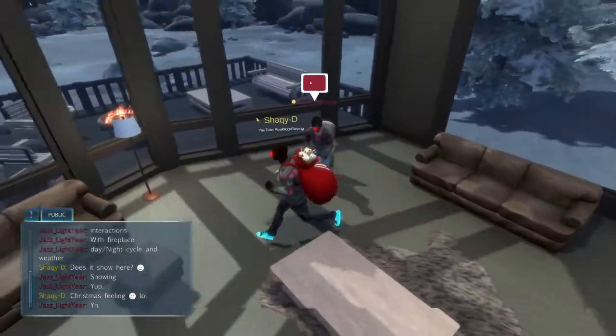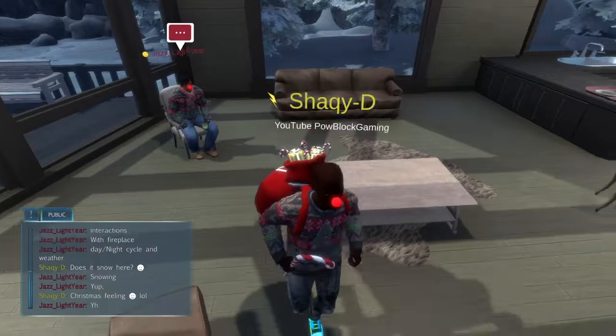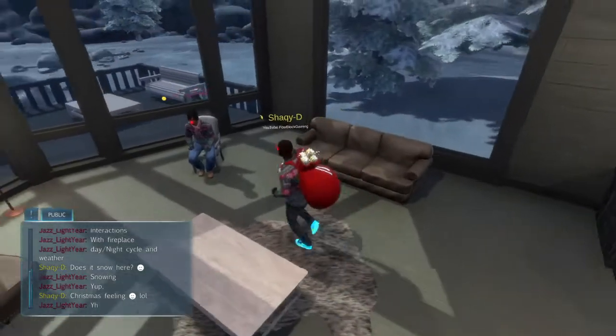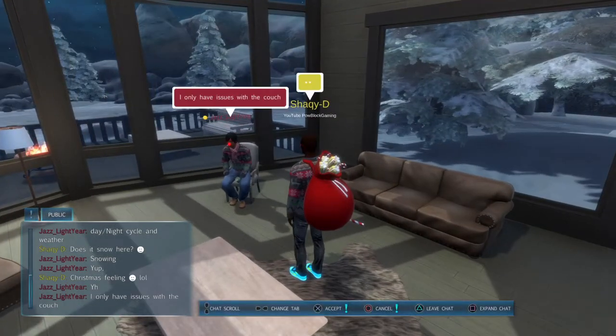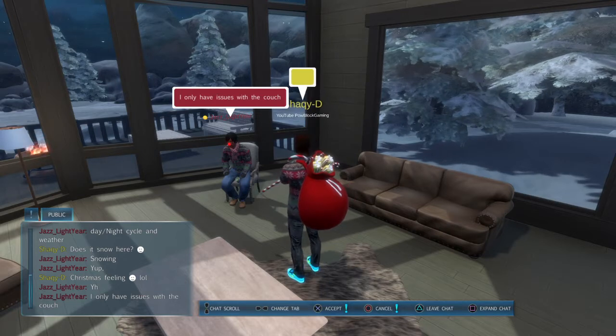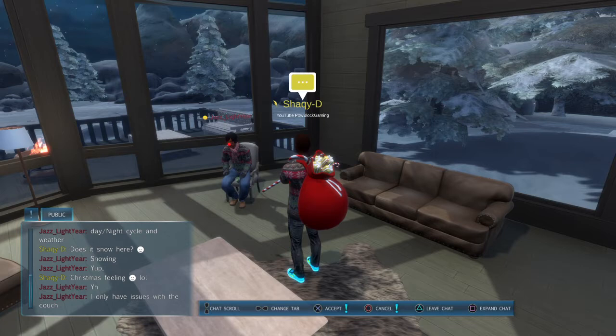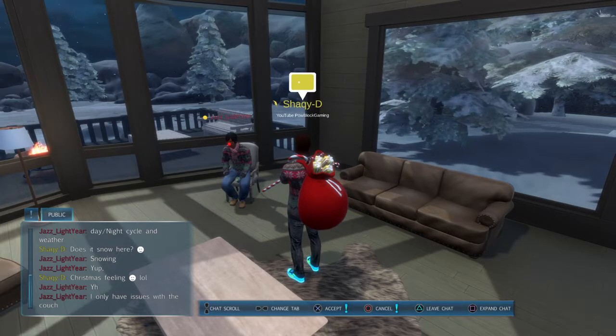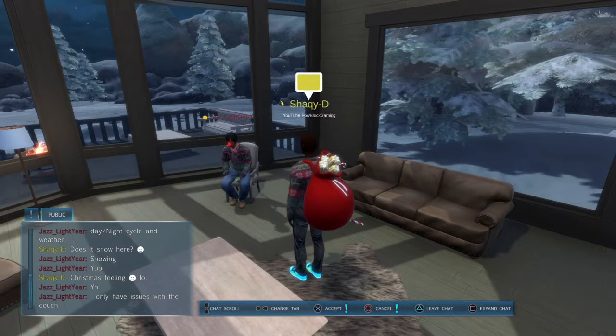Oh, it won't let me sit on none of this furniture though. Not in here. Can't sit on none of the chairs. Except this one. I only have issues with the couch. I was just about to say that. It won't let me sit. They always have problems with the furniture. It's like when you either can't sit or just when others come in and try to sit down, and you invite them, they can't sit.